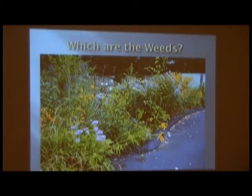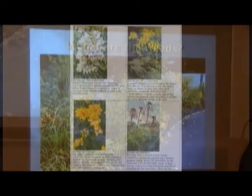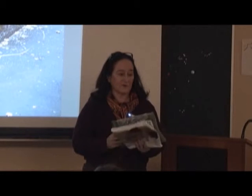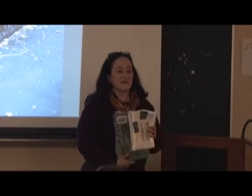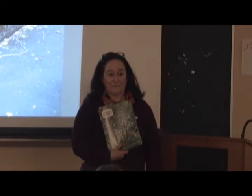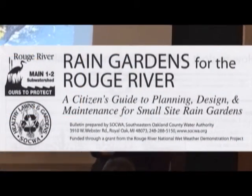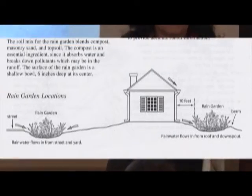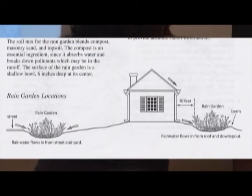So there's a company that I bought the seeds from. It's called Prairie Nursery. I think I have enough of these so that every household can take one of these home. And it's the Prairie Nursery catalog. And they'll give these to you free. So if you want more or you didn't get one, you can go to their website, and I'll have their website in the slideshow too.